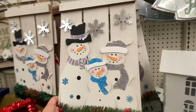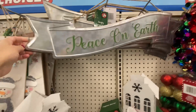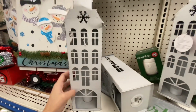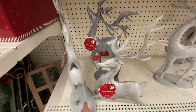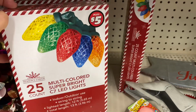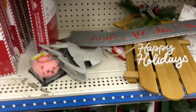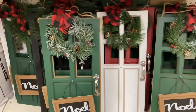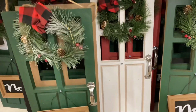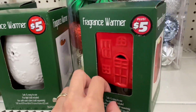They also have some more hanging decor, but I wouldn't spend $5 rather than a dollar, and their dollar hanging decor, I always say it, but it's just really nice. I do love these little light bulb lights, $5 again, still in the $5 area. I have seen these little doors already. I don't feel like anyone's buying them. They're fully stocked every time I go.